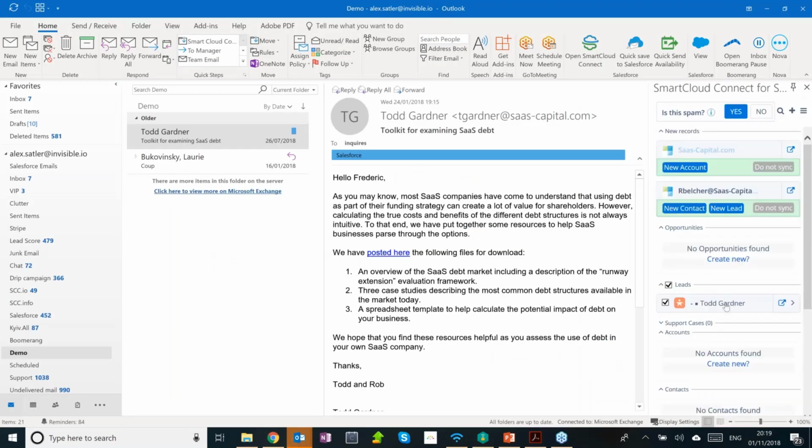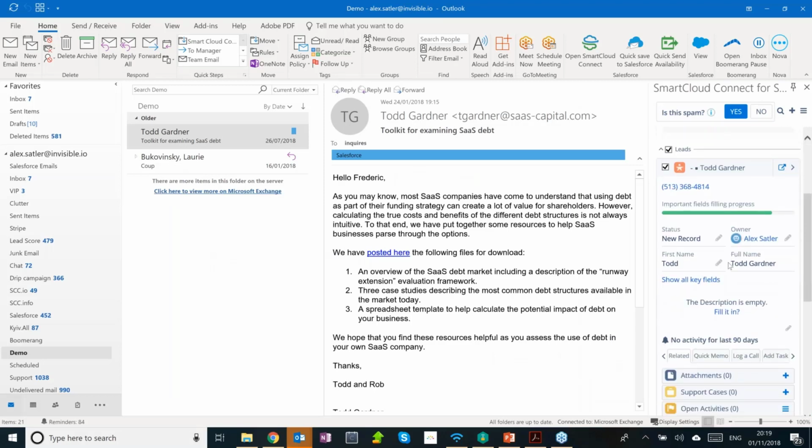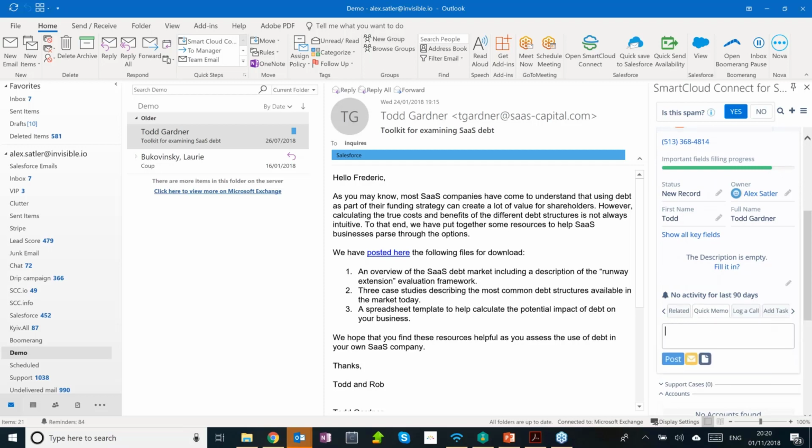So besides that, what else can I do using the SmartCloud sidebar as a representative? Let's say I need to leave a note on Todd's account that I just created. Again, I don't have to switch screens. I can do everything from the sidebar. Let's say I want to leave a quick memo saying I just called Todd and left a voicemail, for example, right? As you see, I do everything from my inbox. I don't have to do that in Salesforce. I don't have to switch screens. You see the note that I left, it adds the timestamp, today's date, my time, my name, and also the note that I left. If I leave another note, for example, called again, it will just append that note on top of the previous note. That way I have a chronological order of all notes that I've added to this contact.